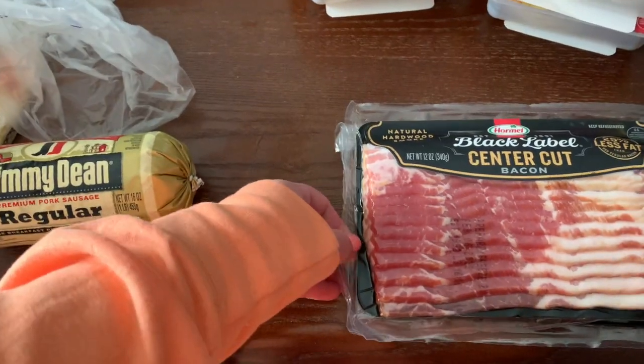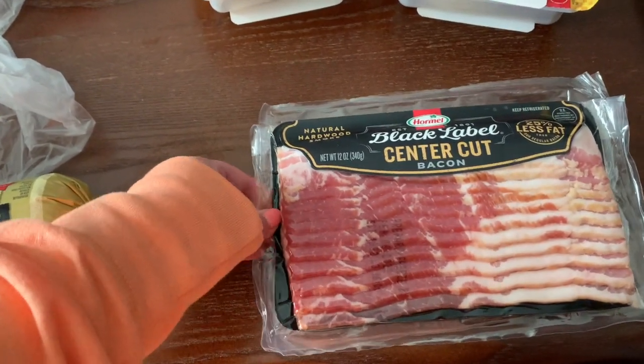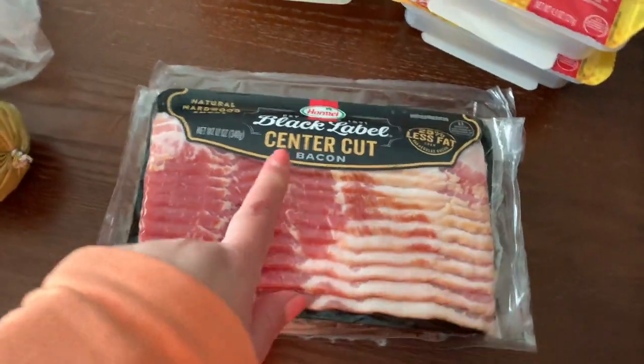So yeah, our store is being redone, and I was not very happy trying to find everything that I needed at the store where I know where everything is. But, you know, grown-up problems, I guess.